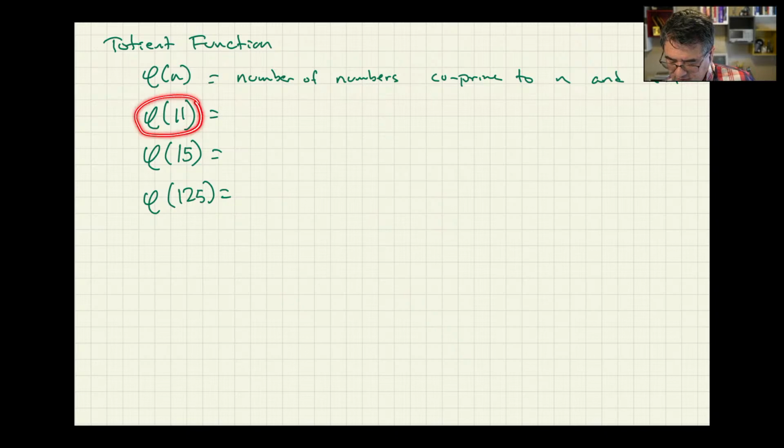So the totient of 11, how many numbers are less than 11 and co-prime with 11? What did we come up with there? Now this one was easy. 11 is prime. So how many numbers less than 11 are co-prime with it? Share no common factors. Well, 11 doesn't have any factors other than itself. So this was just 10. It's easy to do. You just subtract 1 from the number and you've got the number of numbers that are co-prime to a prime number.